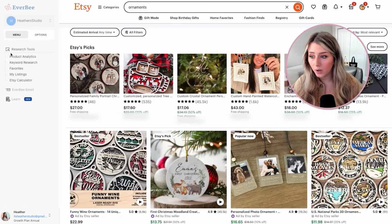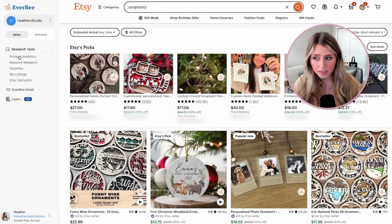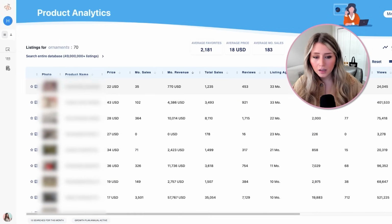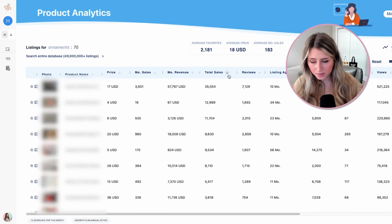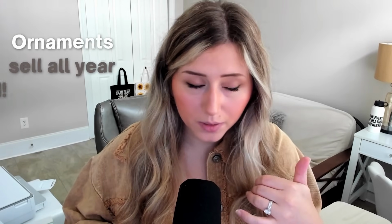And then from there, on the left-hand toolbar for the Everbee Chrome extension, I'll click on product analytics. And then what I will toggle down here is just the total sale volume. So this is what I like to look at the most when we are in the quote unquote off season on Etsy. Again, Ornaments is a product that surprisingly sells all year round. I know a lot of people ask, oh, should I take my ornament listings down after Christmas? And to that, I usually say no, because Ornaments will sell all year round. I've seen it time and time again.